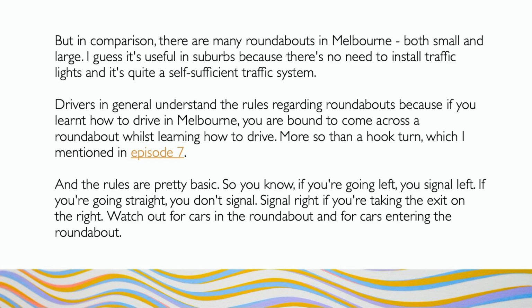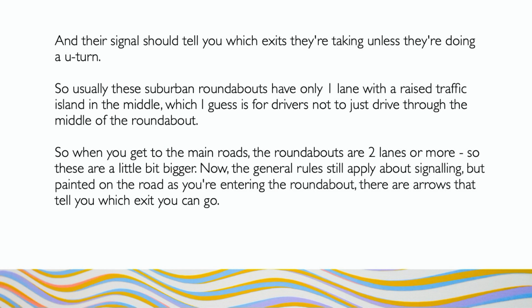So, if you're going left, you signal left. If you're going straight, you don't signal. Signal right if you're taking the exit on the right. Watch out for cars in the roundabout and for cars entering the roundabout. And their signal should tell you which exits they're taking unless they're doing a U-turn. So usually these suburban roundabouts have only one lane with a raised traffic island in the middle, which I guess is for drivers not to just drive through the middle of the roundabout.